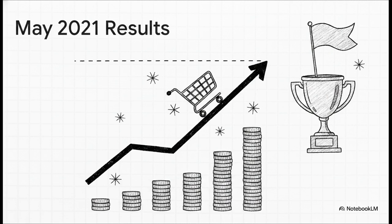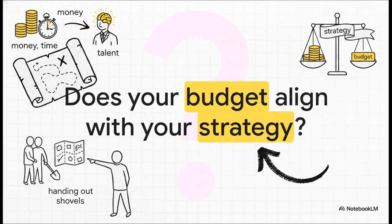It completely proves that true agility isn't just about drawing up a fast plan. It's about how fast you can physically move your resources to actually execute it. So that brings us to the end of our journey today. But before we go, I want to leave you with a bit of a provocative thought to chew on regarding your own workplace. Take a hard look at where the money, the time, and the talent are actually going. Does your organization's actual budget align with its grand strategy? Or is your company just spending all of its time drawing beautiful treasure maps in the boardroom without ever actually handing out the shovels?